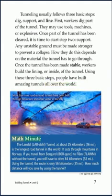Math Minute. The Lardal Tunnel, at about 25 kilometers, 16 miles, is the longest road tunnel in the world. It cuts through mountains in Norway. If you travel from Borgund to Flåm without the tunnel, you will have to drive 84 kilometers, 52 miles. Using the tunnel, the route is only 56 kilometers, 35 miles. How much distance will you save by using the tunnel? Answer: 28 kilometers, 17 miles.